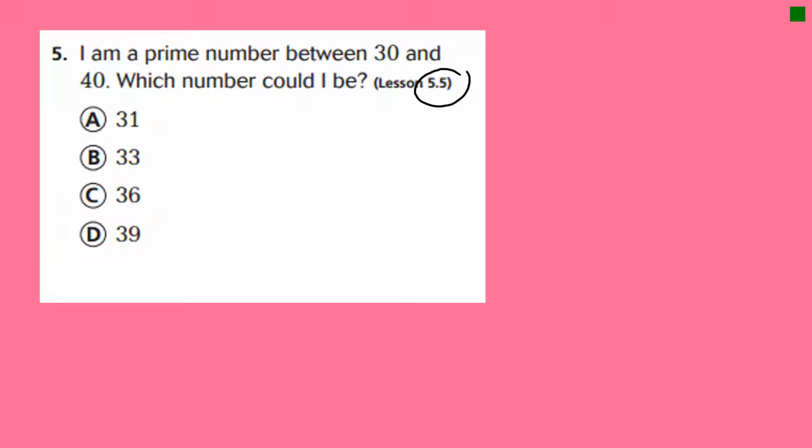Okay, now to chapter 5. Oh my goodness, chapter 5. That was so long ago. Let's read this. I am a prime number between 30 and 40. Which number could I be? Okay, a prime number between 30 and 40.